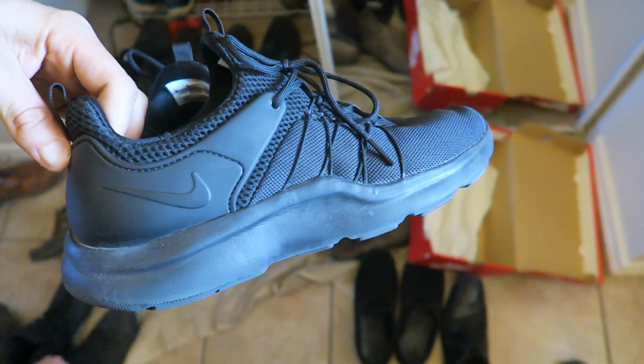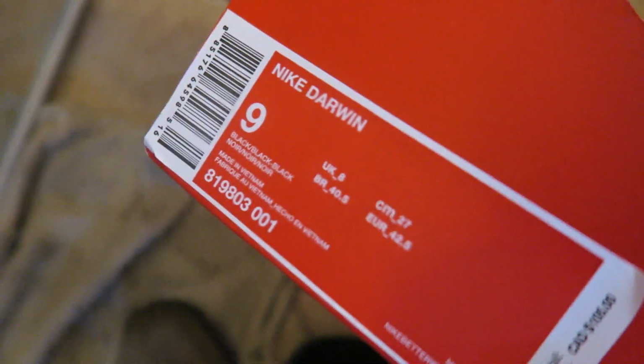So I got new shoes when I was in Vancouver. I know. Can't go to any city without getting new shoes, right? These are called the Nike Darwins. Nike Darwin. Size 9.